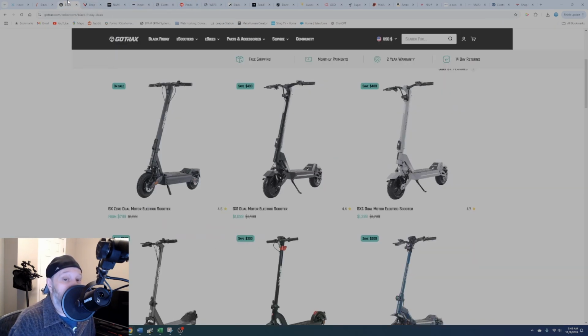All right, next up is GoTrax. Noticed a few changes here since I looked last. Some really good deals. One is the GX0, which is now $799. That's the cheapest I've ever seen that for sure. I'm sorry, I've seen it at $899 and $999, those are the two prices I've seen it at. So $799 is a good deal if you're interested in that scooter. For that price, I think it's a great deal.